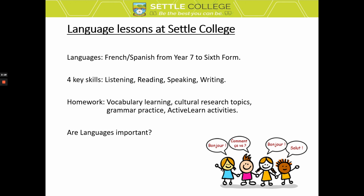Now languages are really important, and the vision of Settle College Languages Department is very clearly to make sure that everybody has the opportunity to study a language and that their doors are being opened, not closed. We want students' minds to be opened and their lives to become enriched by understanding what other cultures are about. And in our current climate, I think it's very restrictive to even consider that we don't need to learn a language because everyone speaks English anywhere. We don't want to be those people.